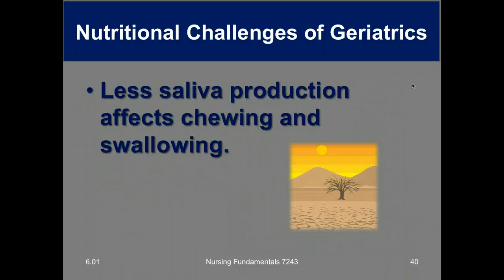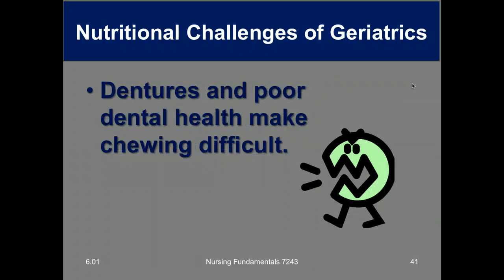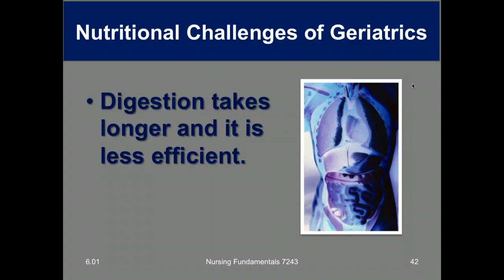The elderly have less saliva production, which affects their ability to chew and to swallow. Dentures and poor dental hygiene often make it difficult to chew as well. So in the elderly, digestion takes longer and it's not nearly as efficient.